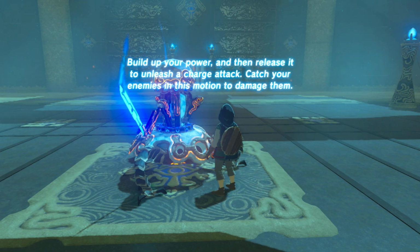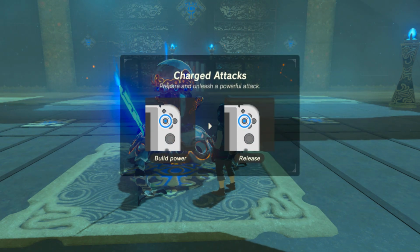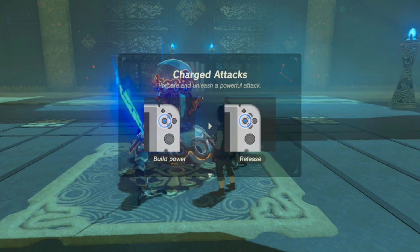Build up your power, then release it to perform a charge attack. Catch an enemy off guard.